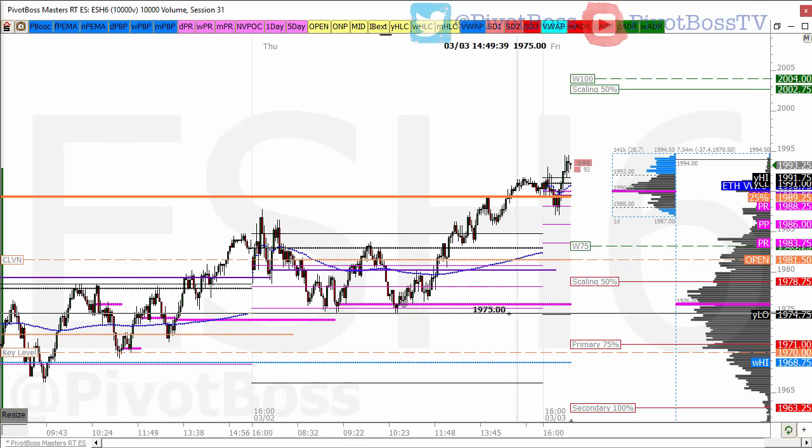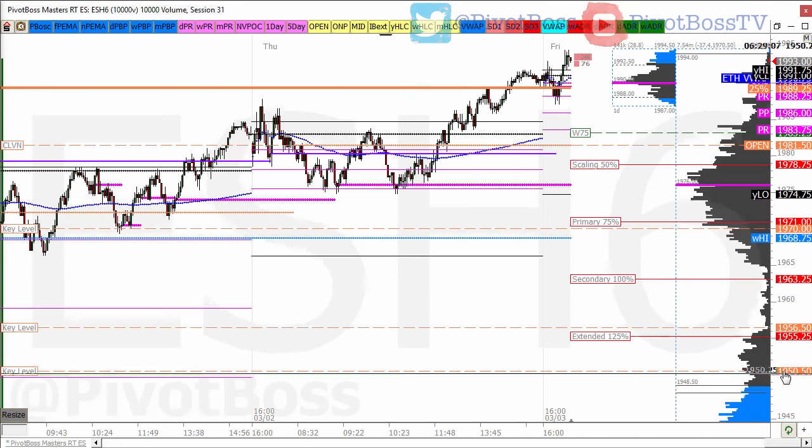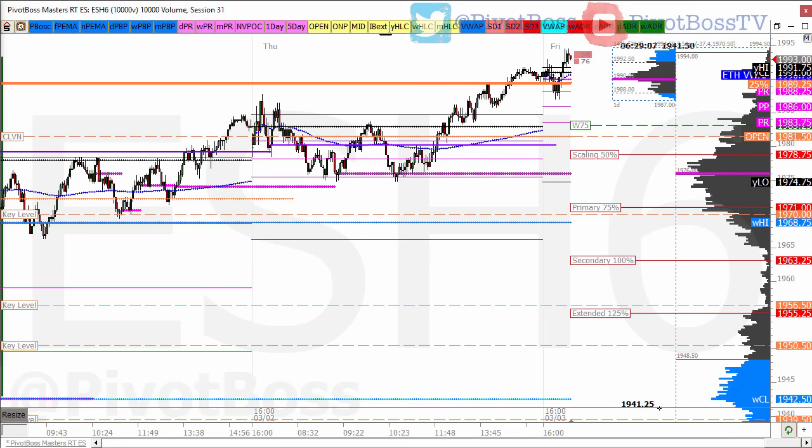Failure to hold 81 half opens up a retest of 5-day value at 1976 with a shot at retesting the previous week's high at 1968. That's going to be very important for bulls to defend, as is the LVN just below it. Otherwise, failure to hold 65s in general opens up a path back toward 39 half.